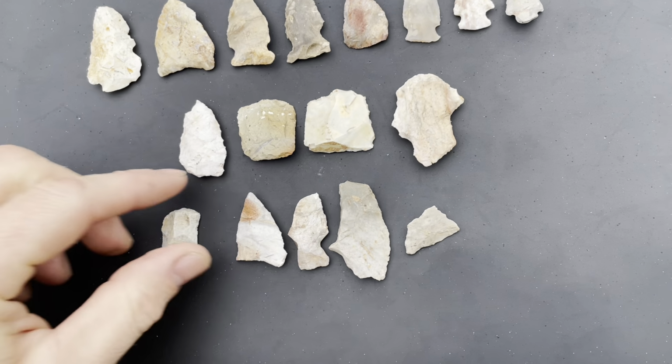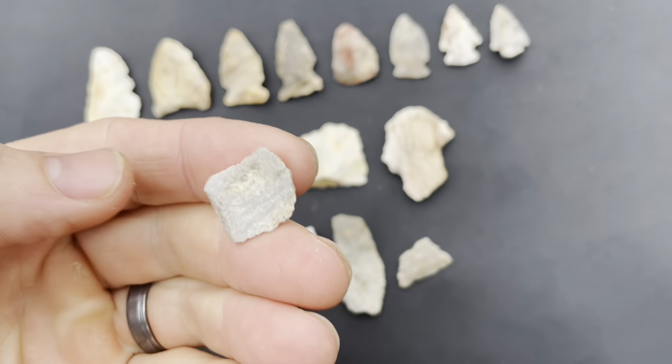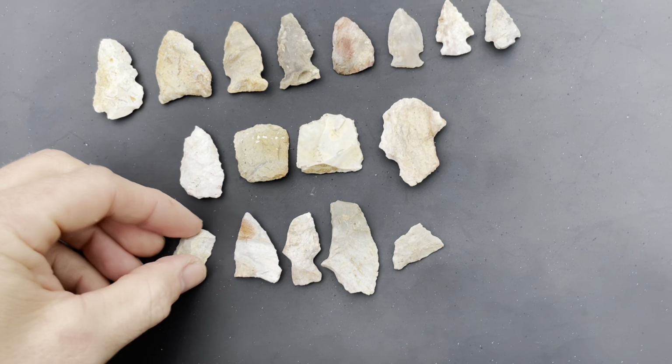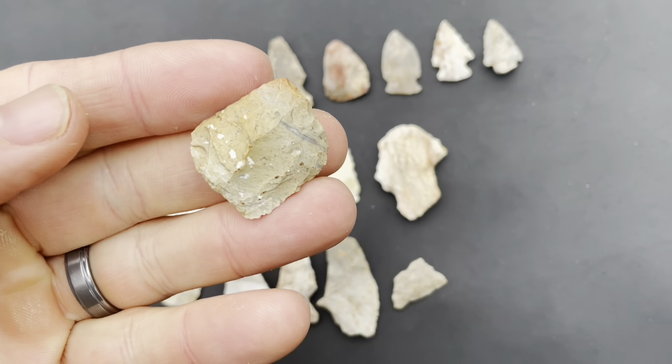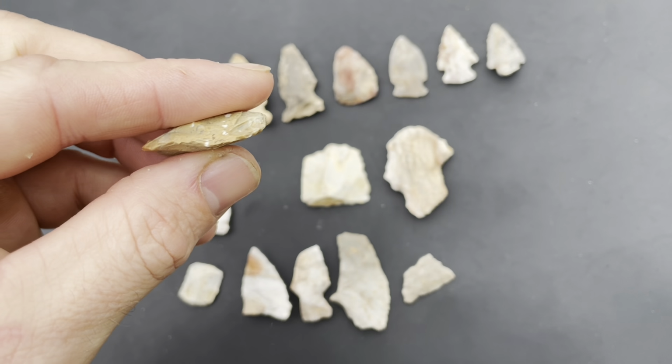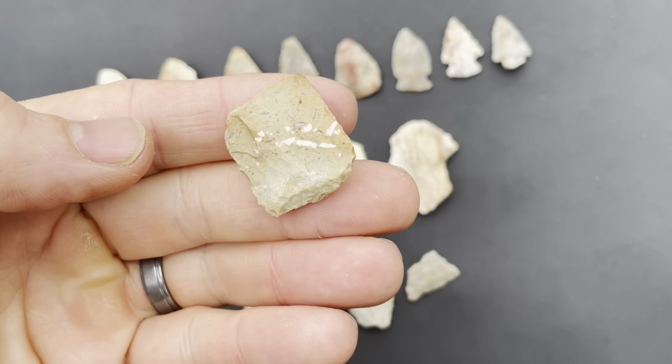Cool base there. This is a really nice thumb scraper that I found. Tiny, tiny little guy, used up probably. This is a really cool scraper that she found. I'm not sure the material on that, but that's really nice. Really well worked all the way around. Yeah, it's a cool material.